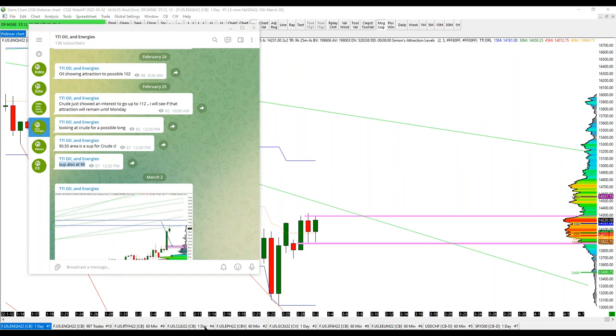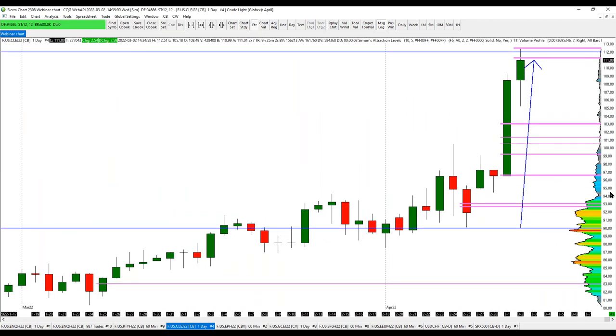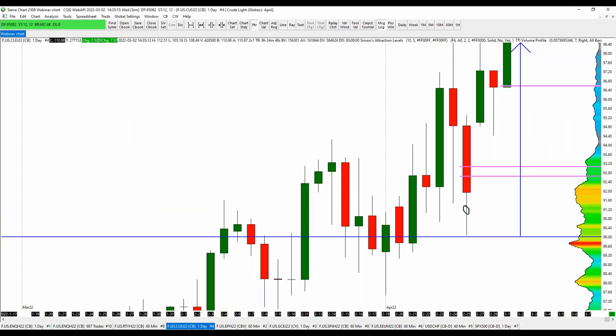Do you want to know what happened? This was Friday past. Let me just show it to you. This was Friday past 90. You notice it was missed. It did not touch 90. It missed it by exactly 5 ticks. You see this? It missed it by 5 ticks.